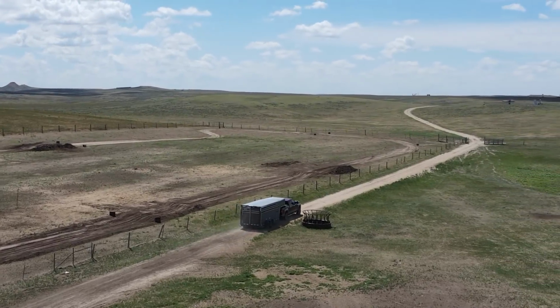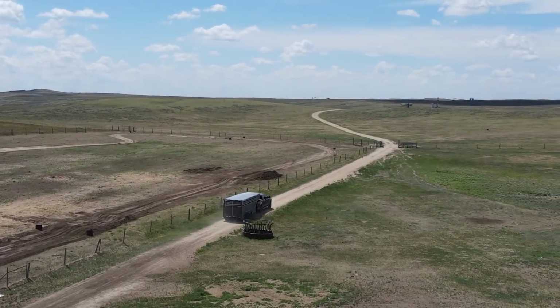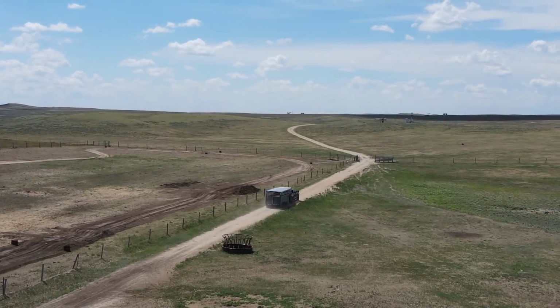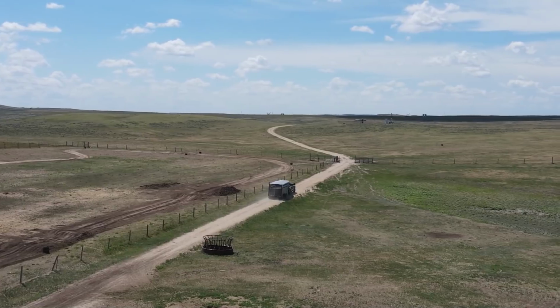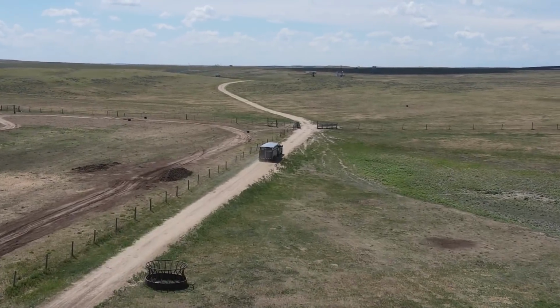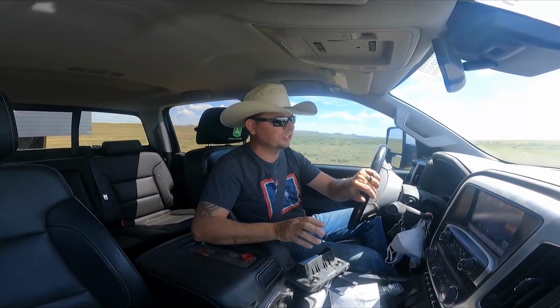So obviously we only have 3 bulls right now, and that's because we lost a bull over the winter. He actually just passed away. We're not sure what exactly happened, but we're down to 3 bulls, and that puts us at about 75 cows that these guys are going to be able to service in a normal breeding season.